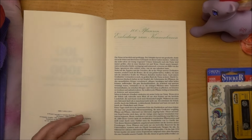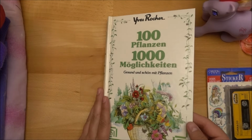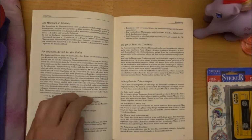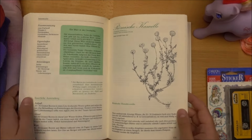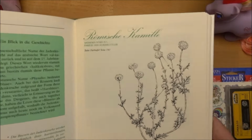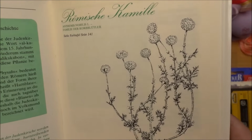And I did not know that he made this book, or maybe someone made this book in collaboration with him. And then it has some introductions and so on, but also what I love about these older books, it has some paintings of the flowers. So this, for example, is Römische Kamille, so it's a chamomile flower.